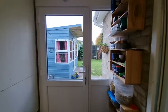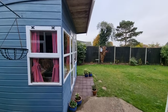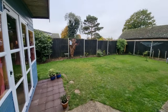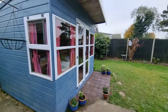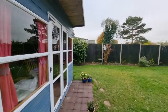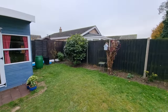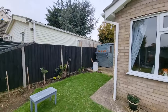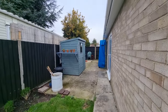and we'll head out the rear passageway door into the enclosed rear garden. So it's laid to lawn, got this wooden summer house. Shrubs and plants to the borders. It's also a nice size area to the side as well. We've got an extra wooden garden shed.